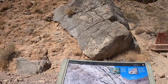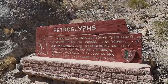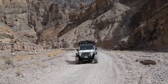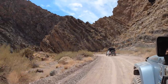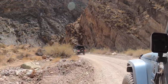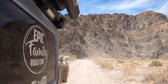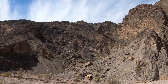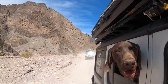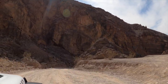Before the start of the drive through the narrow Titus Canyon Gorge, we stopped at the petroglyphs, which were really fascinating to see. Then began the drive through the incredible gorge to Lippincott Mine Trail in search of a camp spot for the night.